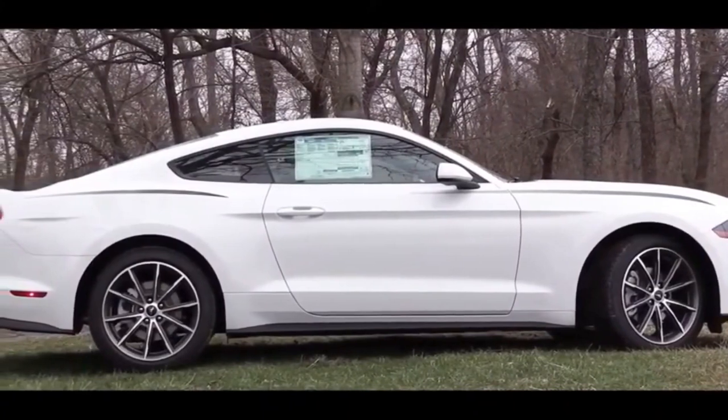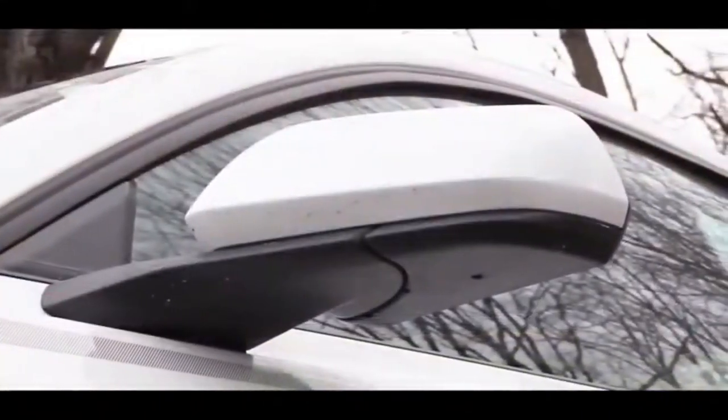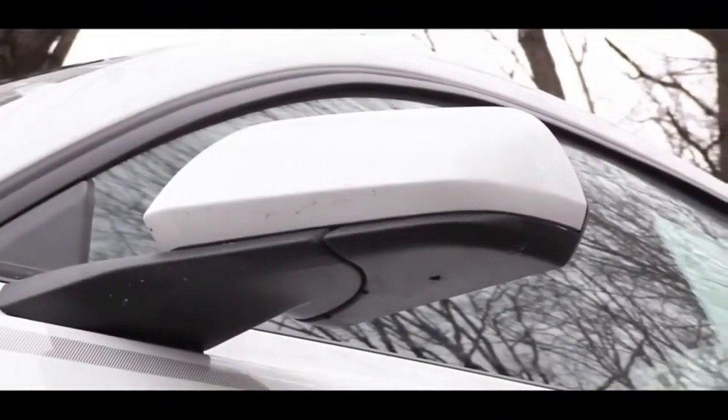And hiding underneath those side mirrors with the premium, you will also get pony projection lights, where at night it's going to project that Mustang logo onto the ground. Definitely a pretty cool feature there.